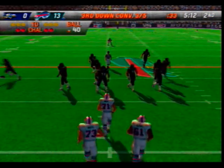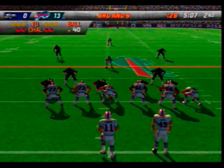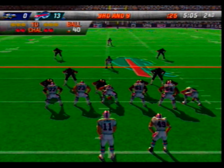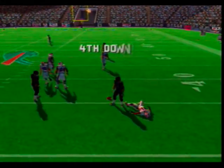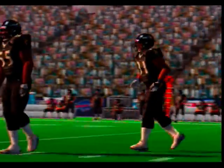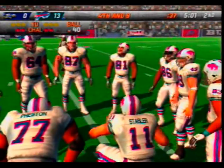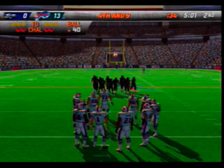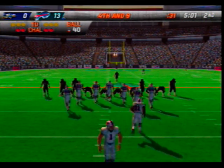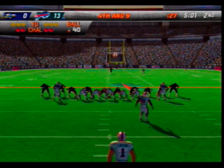Third and 9. Ball on the 40-yard line. Let's go one deep. Here we go, out of the shotgun. This one falls incomplete, and they'll have a fourth down now after no connection on that short pass. Matt sets up, waiting for the punt.